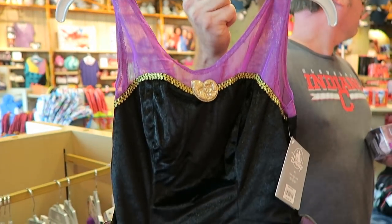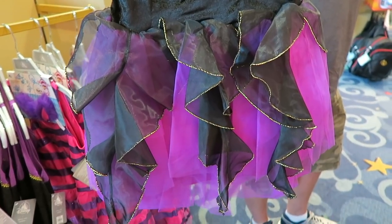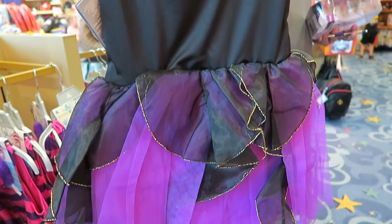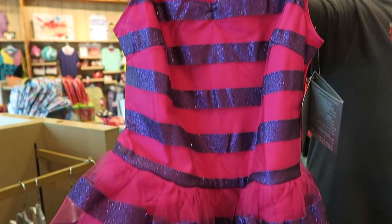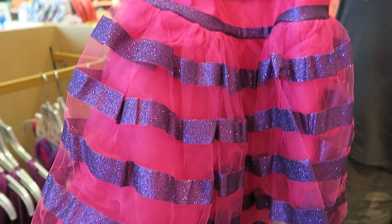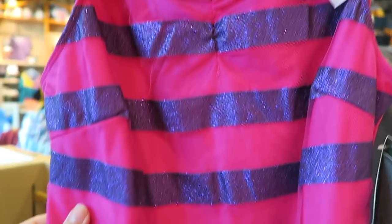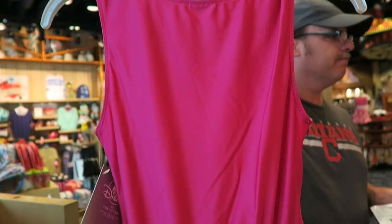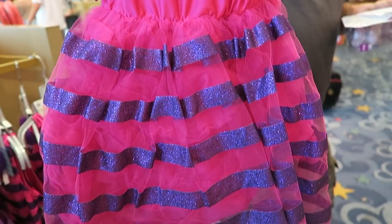This kid's Ursula costume is $32.95. Love the unique take on this costume, and it's bright and sparkly and super fun. The Cheshire Cat costume for kids is also $32.95, very similar to the Ursula costume. Really like the pink and the purple, and of course you have to have the matching ears. And then here is a look at the back of the Cheshire Cat costume.